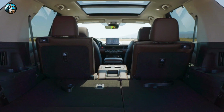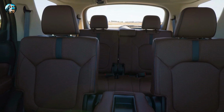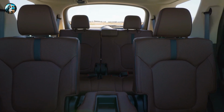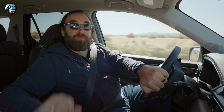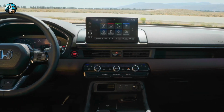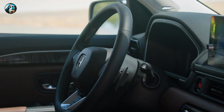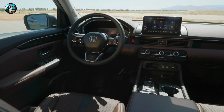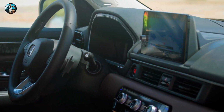Inside the Honda Pilot, likes: I really like this brown leather, it looks sharp. Dislikes: this is supposed to be an all new vehicle, yet I feel like I've seen this and this and this before. Like 8 years ago, I saw all this. So it's hard for me to say this is an all new vehicle when so much is so familiar. But at least it all works great, right? No.